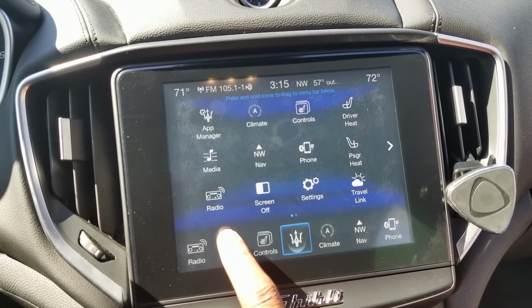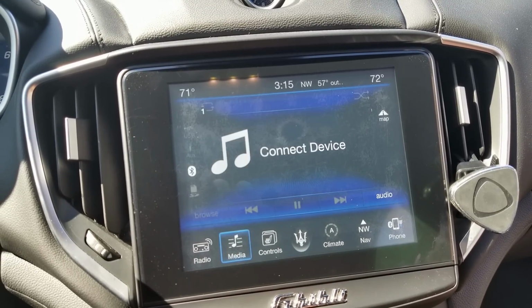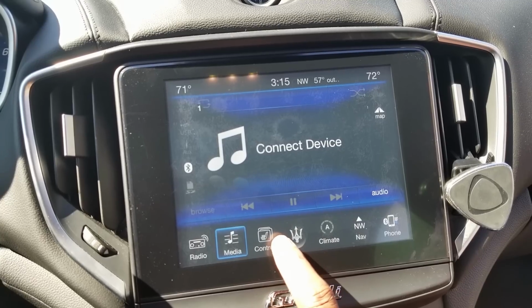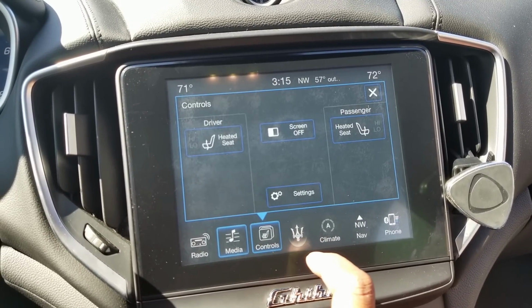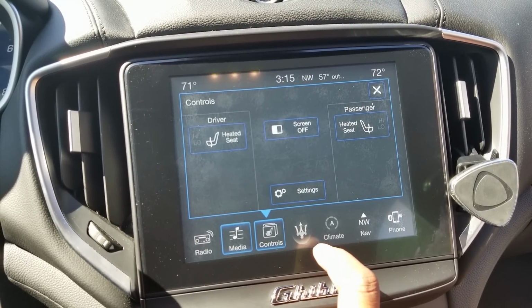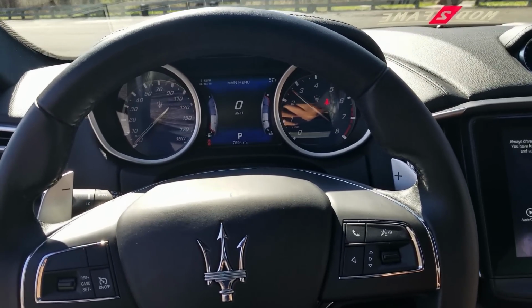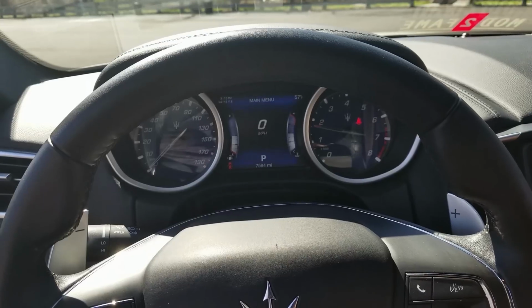The dash layout. If you own an FCA product like I do, Dodges, you will notice that the entertainment system is basically a reworked Uconnect. The steering wheel is also quite similar to that of my Hellcat. It's different, but you can feel the similarities. Let me tell you why it's a good thing that they use these systems.